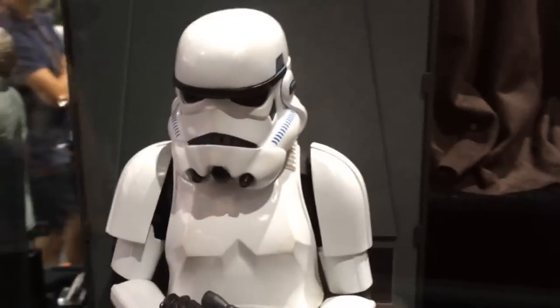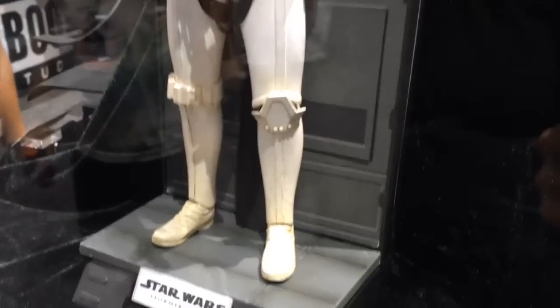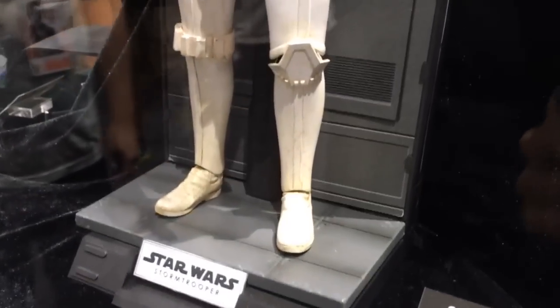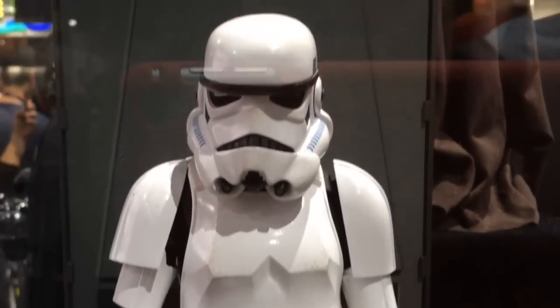What's your favorite Stormtrooper armor? I think I'm pretty partial to the Force Awakens Stormtrooper armors, but I think from the original trilogy, I like the Sand Trooper.